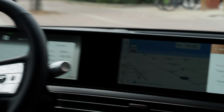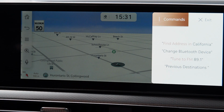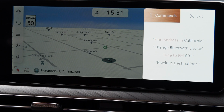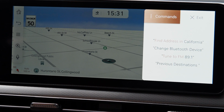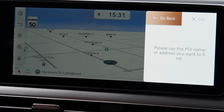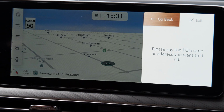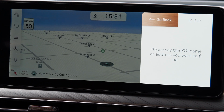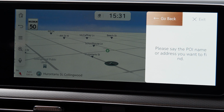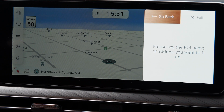Find fast charging in Halton Hills, Ontario. Sorry, I didn't understand you. Please try your command again after the beep. Find fast charging. Please say the POI name or address you want to find. Fast charging in Milton, Ontario. Sorry, I didn't understand you. Please try your command again after the beep. Cancel.